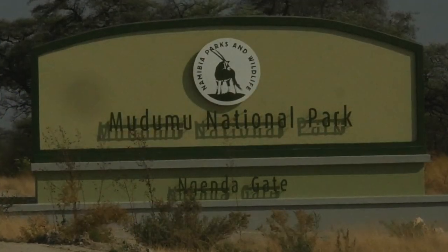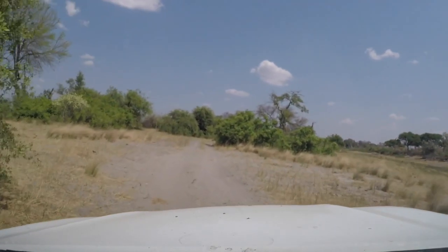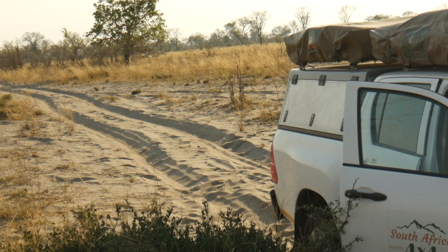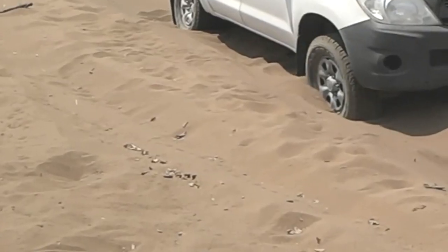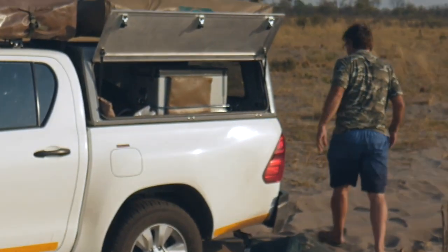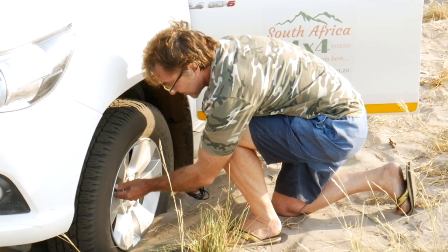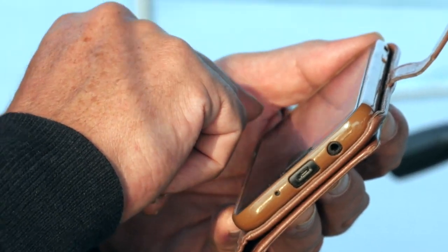First thing in the morning, we headed for Mudumu National Park, about 20 kilometers outside of Kwando. No gates, no fences, and completely free. The sand was powder fine and deep. It did not take us too long to get stuck. Fortunately, it was really early and not too hot yet. Dropping the tire pressure was really all it took.